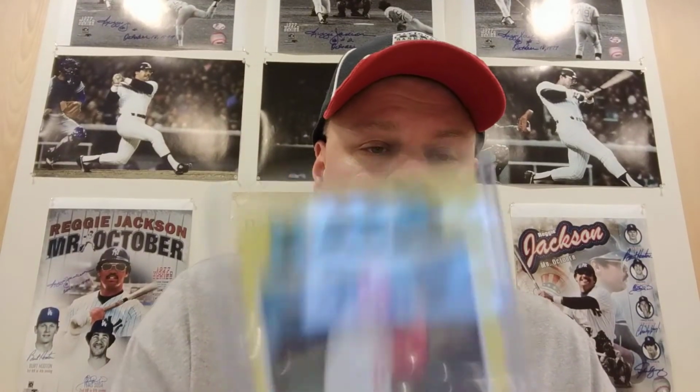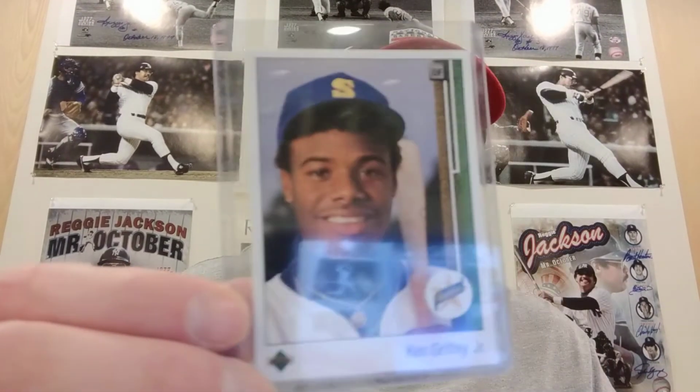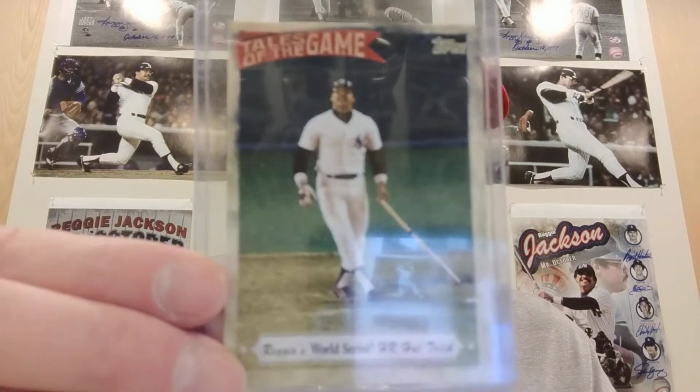In left field, I have Pete Rose. In center field, I have Ken Griffey Jr. And in right field, I have Reggie Jackson. Now, if I was selecting a pitcher for this, obviously my choice would be Nolan Ryan, just to throw that in. There are 4 other players that I'm collecting at the moment.